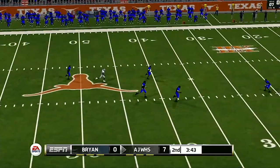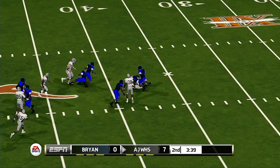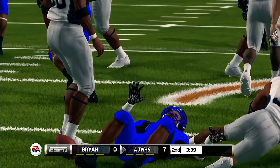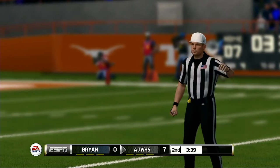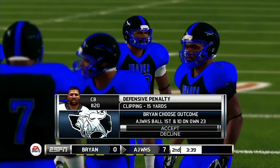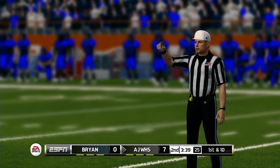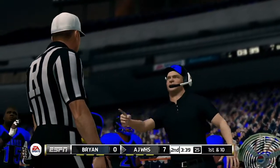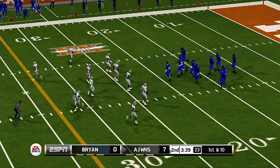And this one is a beauty. He gets out to about the 38-yard line. Flag on the play. Let's see what it is. Personal foul. Clipping. Receiving team. That's frustrating for a coach when you preach fundamentals every week and then have someone called for clipping. That penalty really is going to set them back.